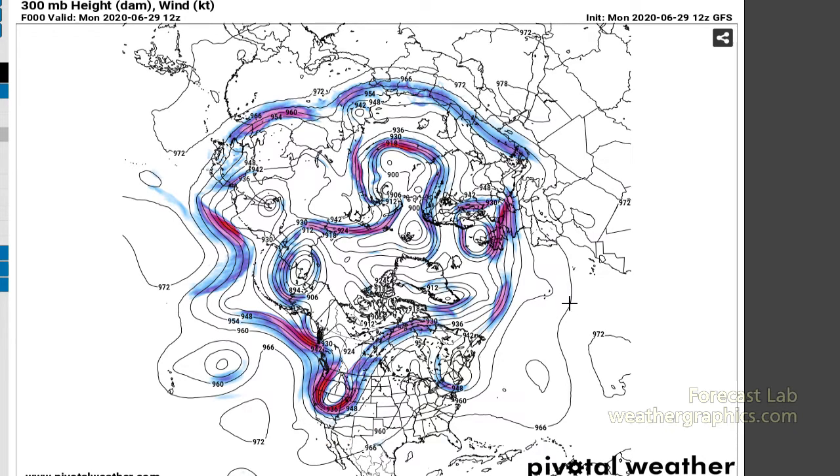So how many long waves do we have in place? Well, there's definitely a strong one there over Russia. Maybe a second one on the west coast, kind of a mixture of these two troughs. There's this one here out west, and possibly one or two out in the Pacific. So that's about 5 waves, and that's going to progress and keep the patterns moving. I don't see much of a block.